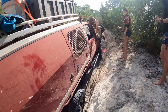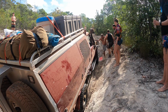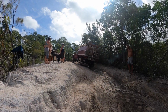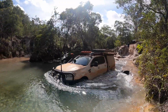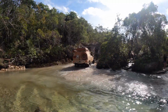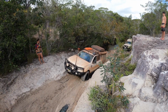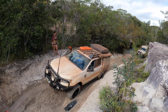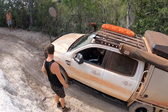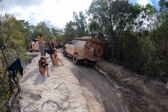Keep that line going up that hill there. Okay, now straight to the back this way. Yeah. We go up round the corner, there's a park. Go park up. He heard you say that and it's like, nah, I'll give you some.